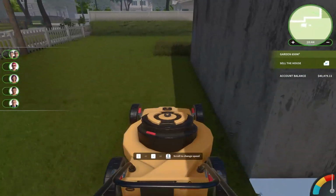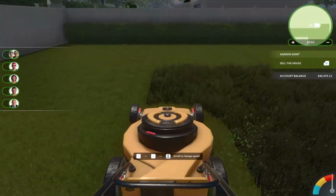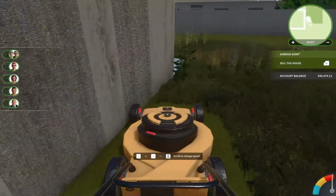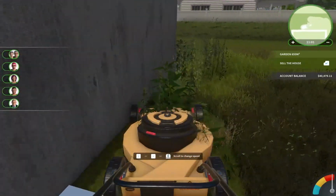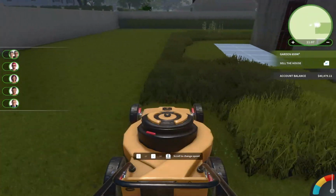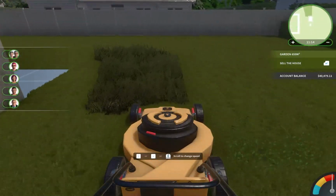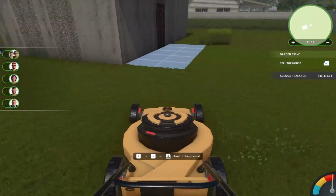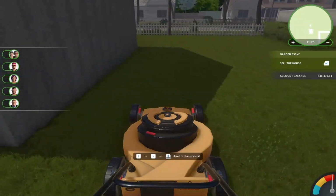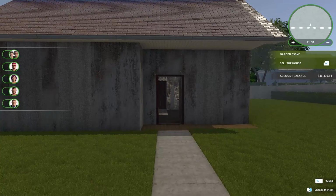Alright. Almost done mowing. I definitely want to enter garden competitions too, because you do make a lot of extra money. And there's the possibility we may turn this first house into a rental property. So we'll kind of gauge each house as we go to see what we want to do with it.